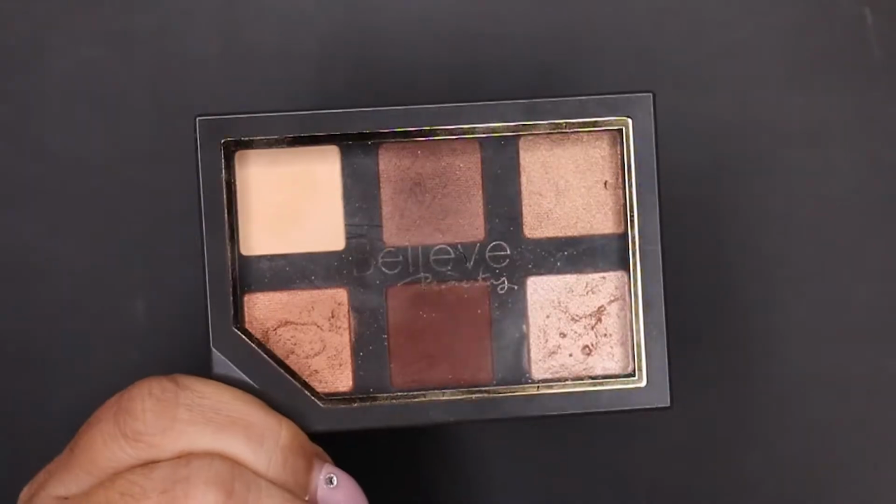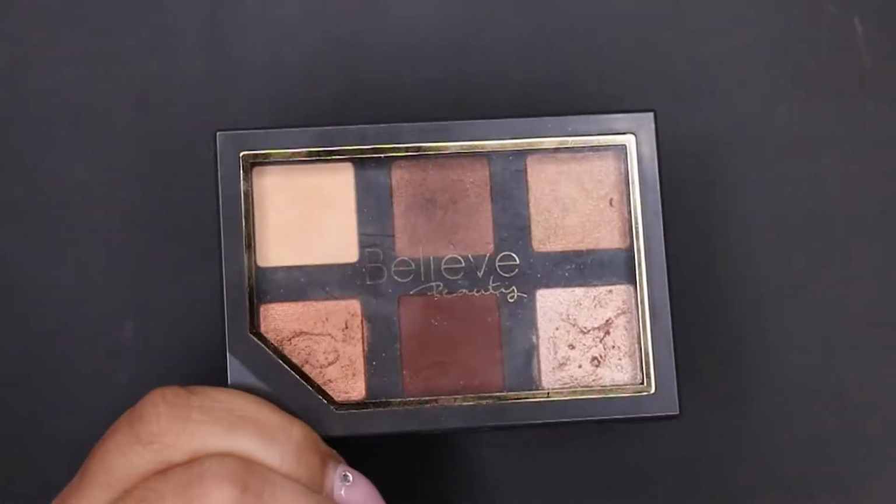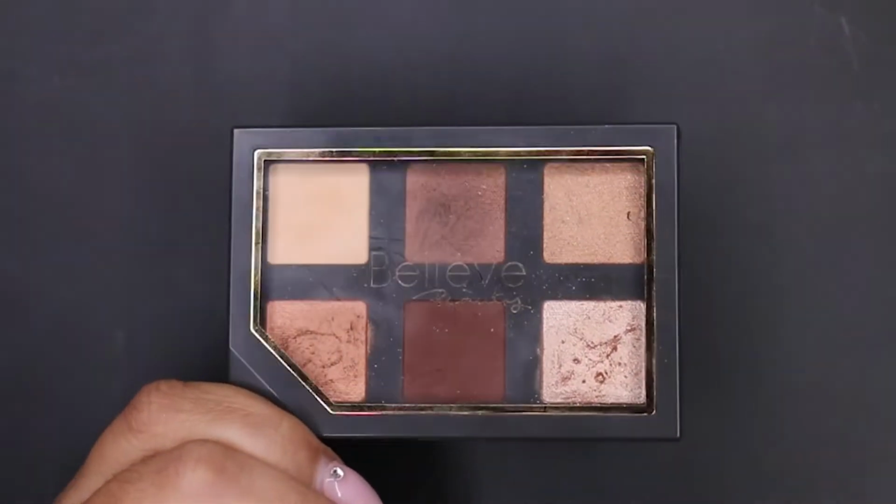So now eyebrows are done. They're ready to go. I have the primer on my lids now to go on to the next step, which would be my eyeshadow kit palette here. Now this is the Believe Beauty eyeshadow palette in Nearly Nude. Again, going in with a Morphe brush from the Brilliant Lights collection. I think that's what it's called.